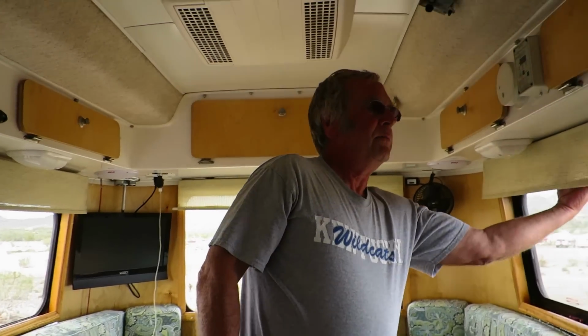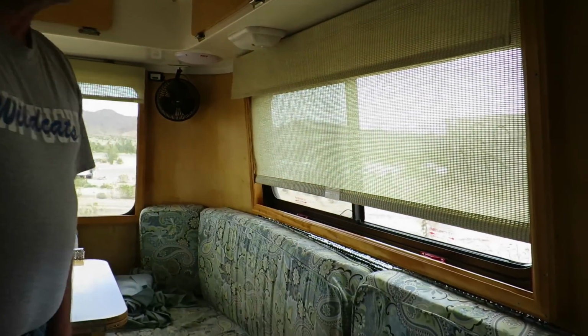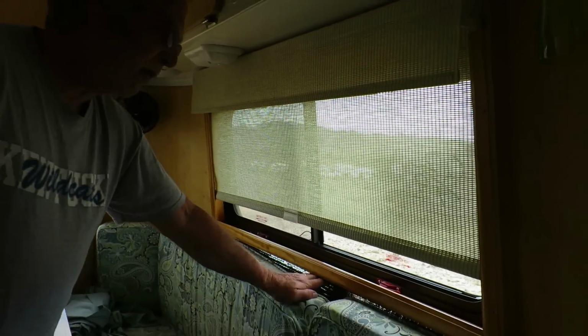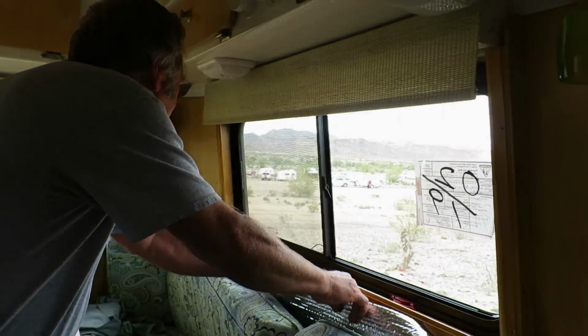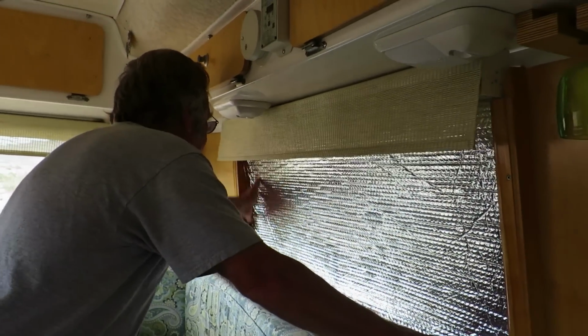We replaced the blinds with roll-up shades that provide some degree of privacy during the day, and then at night we put our Reflectix in, which makes it very weather tight and also very private.